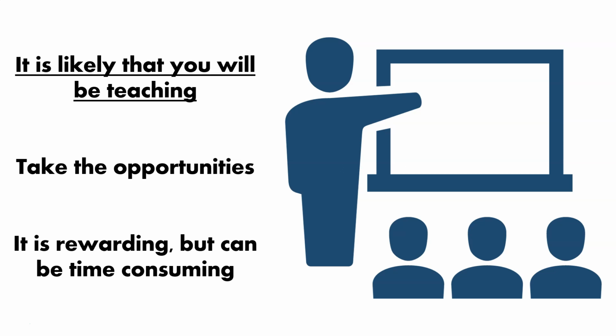So to summarize, it is likely that you'll teach. I've mentioned not every single student will teach, but it is likely that you'll do it. And I would take the opportunities, if you do plan to become a lecturer, take the opportunities whilst they're there. If you go to interviews for a lecturing role after your PhD and you didn't do any teaching, it's very, very difficult because other candidates will have that experience. So take the opportunities whilst you can. It's very, very rewarding. I loved every minute of my teaching during my PhD.